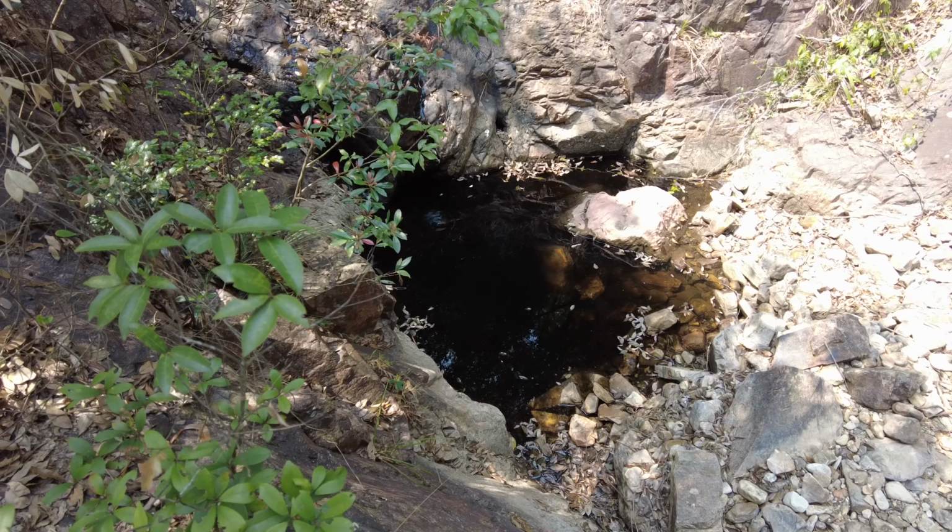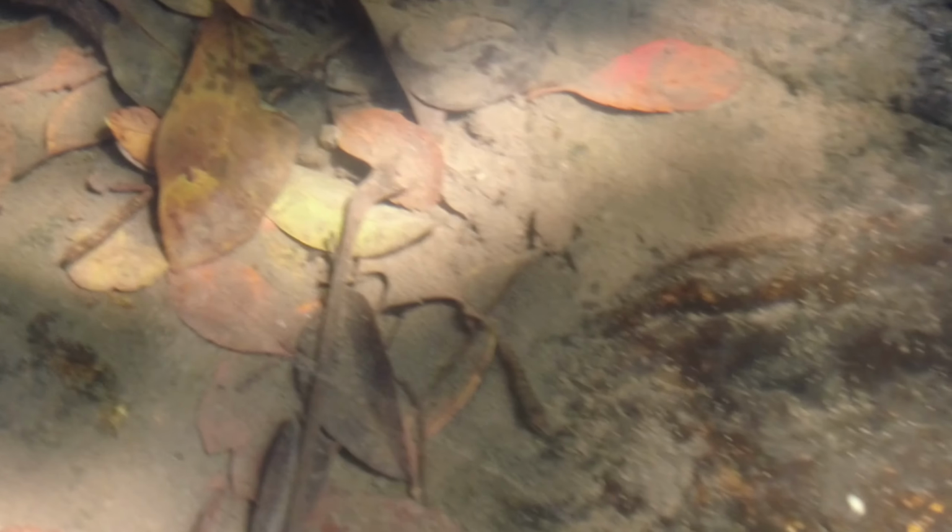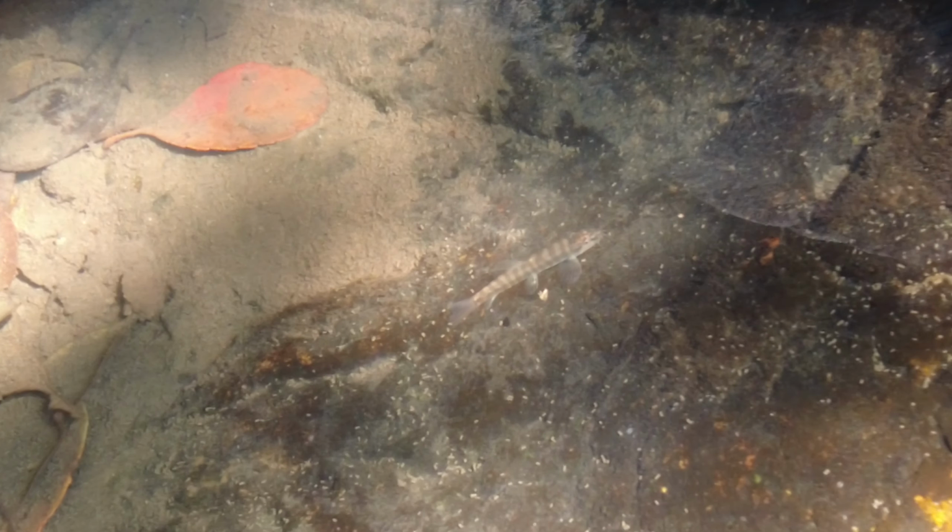After months of cool and dry winter, many small mountain streams and their inhabitants patiently but desperately wait for the upcoming rainy season to replenish their dwindling puddles they call home. Must be some kind of goby or loach. I'm not sure what it is.